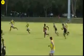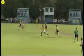Can't quite impose himself on this situation. Stevenson forces the ball over the line. The umpire says, that's fine. I'll have a point. Ball goes backwards to McEwen. Now McEwen, long searching kick. Chambers the target. Getting back there with Stevenson.